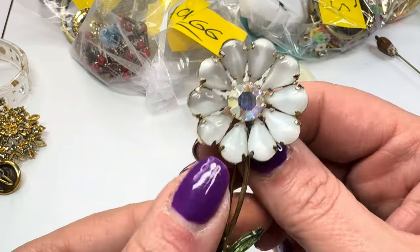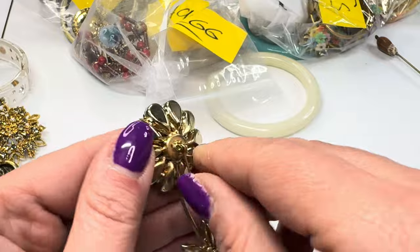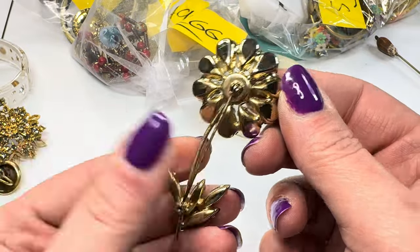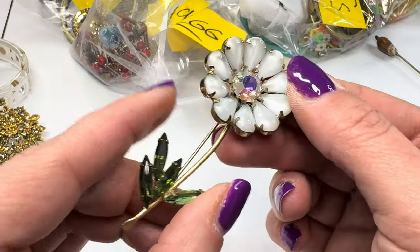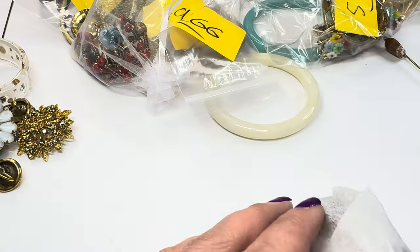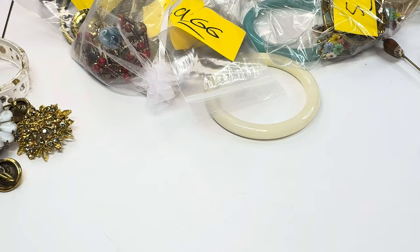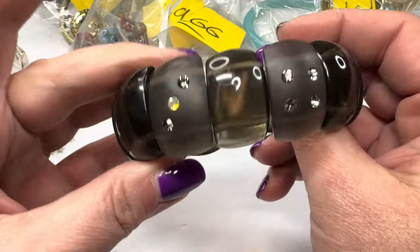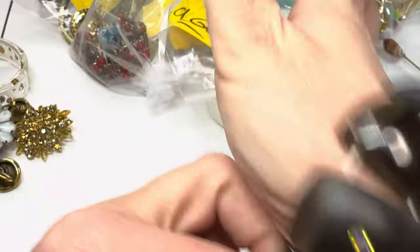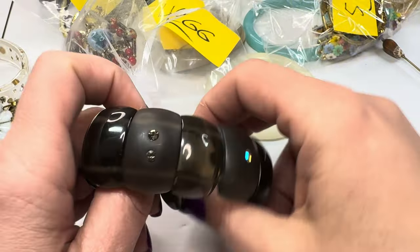This is like a little Nivette's Moon Glow and an AB stone, and it's just a perfect little daisy. It's so pretty. Look at that. So I had to pick that one up. It was so cute. And then what's in here? Oh, bracelet. Yes, bracelet. Lucite bracelet with the stones, and it's on a stretch sheet. And I just thought that was so much fun. So I had to grab that.